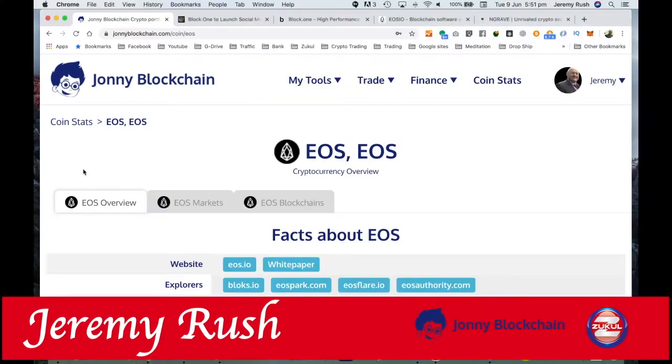Now what I'll do is I'll share my screen. So today's coin is EOS, or EOS, I don't know how you want to pronounce it. I call it EOS. But this coin, you probably know this coin. It's been around for a good number of years.